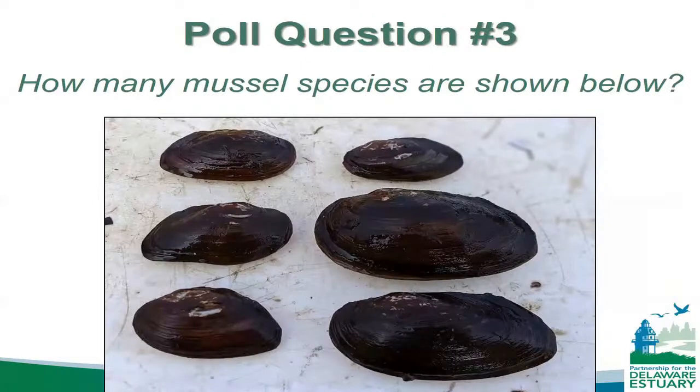Third poll question. So we're going to take a second and look at this photo. I told you there were about 10 to 12 maybe species in the Delaware estuary. How many species do you think are in this photo? It's kind of all the same color, but the shapes of the shells are a little different. So give it a second and tell us what you think.